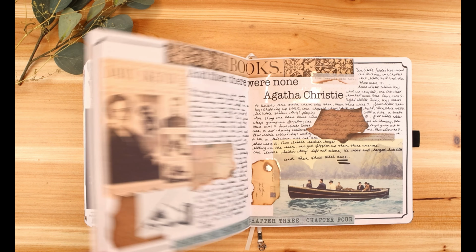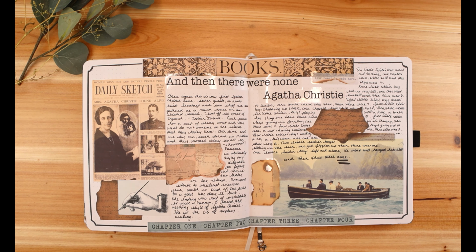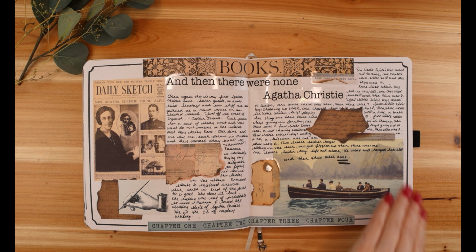My favorite spread of the entire month is this right here. I read my first Agatha Christie book, And Then There Were None, and I love the book, and I just love the spread, and I like to print out images from Pinterest to add to my pages as well.